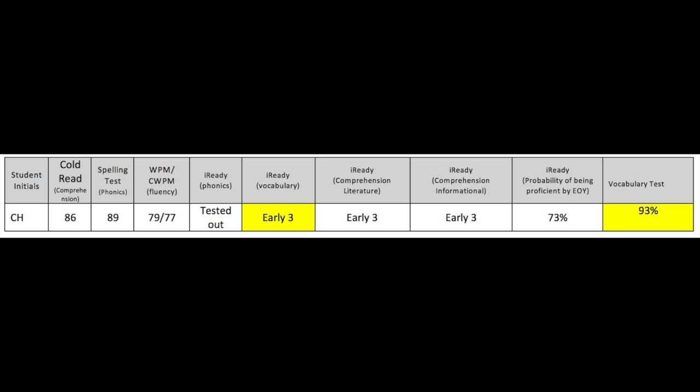One more way that we can work with students on vocabulary is by modeling strong vocabulary words in daily conversation that they can use themselves. This is something that can be done at home as well. This shows vocabulary words in context and makes them more accessible to students. We hope that by the end of the next 9 weeks, Chase will be on the track to be leveled late 3 on iReady vocabulary and have close to a 93 average on his vocabulary test while continuing to implement these things in the classroom.